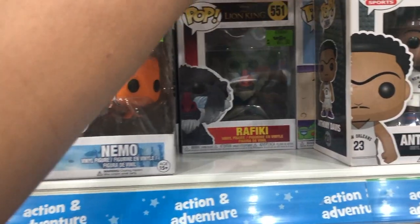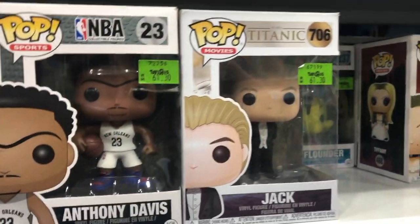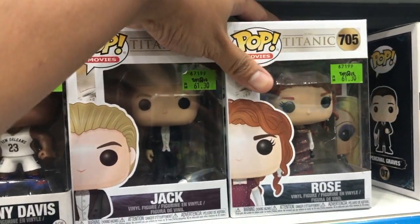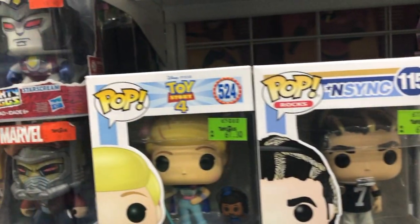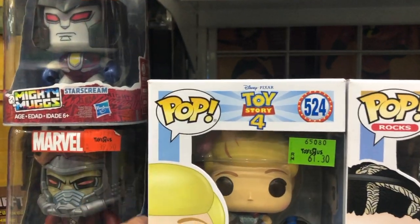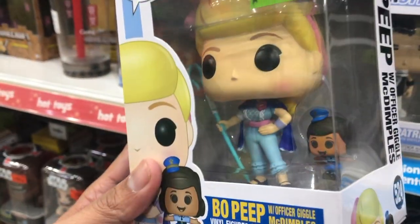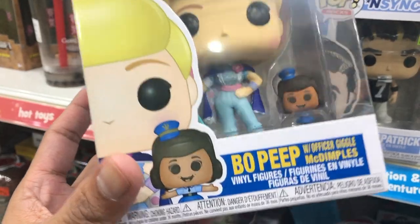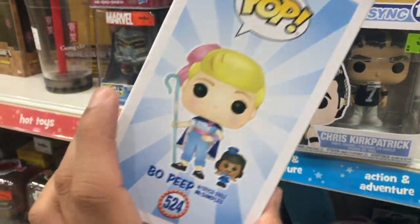Got Nemo, Rafiki. Oh, Jack. Jack, find your rose. She's here. So this is from Toy Story 4. Got dua pops kot. Got both pops. So ada dua. So I think it's very, kalau korang beli satu dapat dua. So good deal.